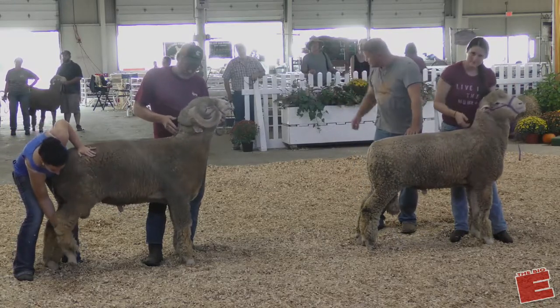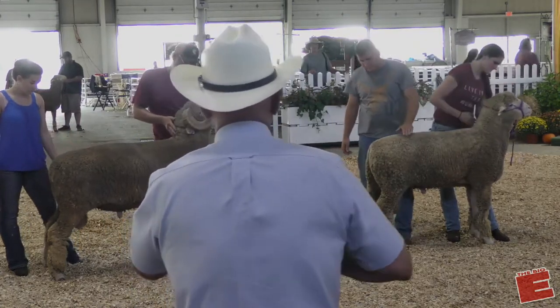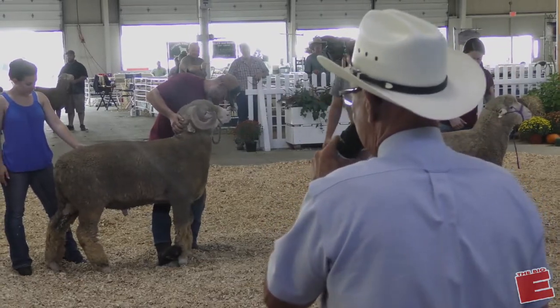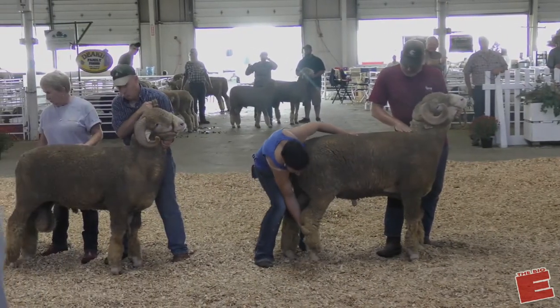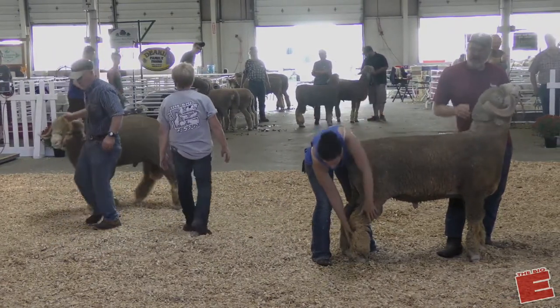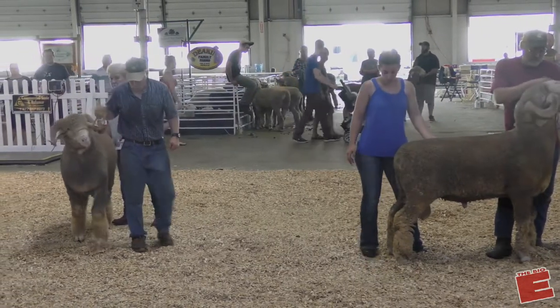And certainly, I think he loses out a little bit as we look at that neck and front end as he comes out of the shoulder. But certainly two really nice rams. The ram in third follows in there pretty easy for me, somewhat similar to that ram in second. He just shortens up and has a little rougher top than the ram I used above him. But another really, really nice ram.